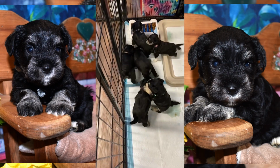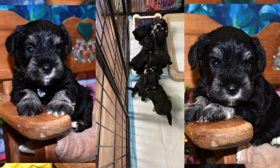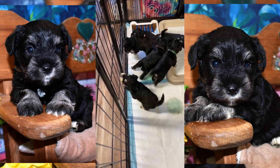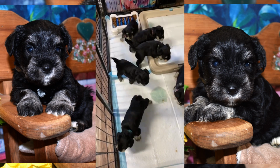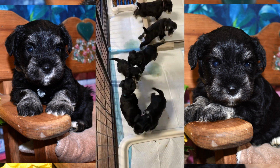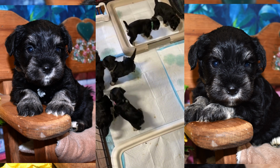These are the Riley Austin puppies. They are 4 weeks old. And as you see, they are very active now, playing, wrestling, wagging tails, exploring. We bring them out to play on the floor. They're eating softened kibble and dry kibble. And they are not making a mess in the bed anymore. Doing really well.